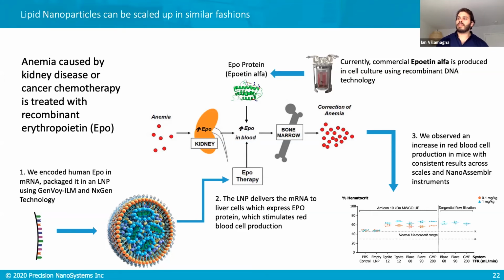And so what this data looks at here is an EPO encoding mRNA that was packaged inside of a lipid nanoparticle, and was run through a scale-up process in order to look at things much like you saw with that liposomal formulation, but looking at how we can model that process at an earlier stage in a laboratory scale before bringing it up to a scale-up level.